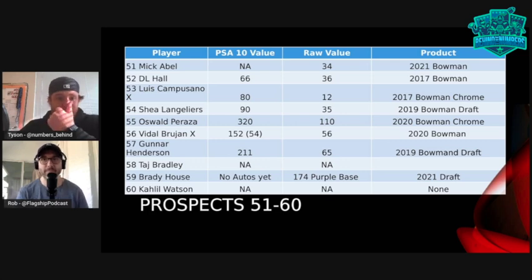I think Baltimore in the next five years is going to be an exceptional team. They've got amazing pitchers in the minors, DL Hall and Grayson Rodriguez, and then obviously tons of offense. Yeah, they've got offense to spare.